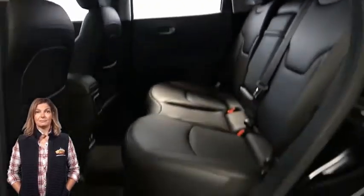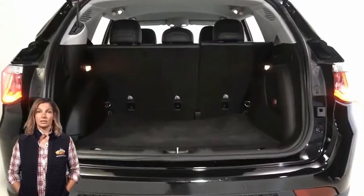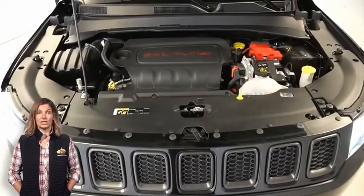Power liftgate. 2.4-liter 4-cylinder engine, and so much more. For additional details, please visit us at marinocjd.com.